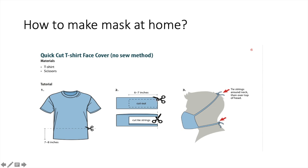Then you measure around 1 inch from this side and 1 inch from this side, and you have to take a length around 6 to 7 centimeter, and you cut it like this. You remove this portion, so it is like a carry bag. Now you cut these strips, so this is like this. You have the strips, so you can see the upper strip is over the occiput and the lower strip is behind the neck.